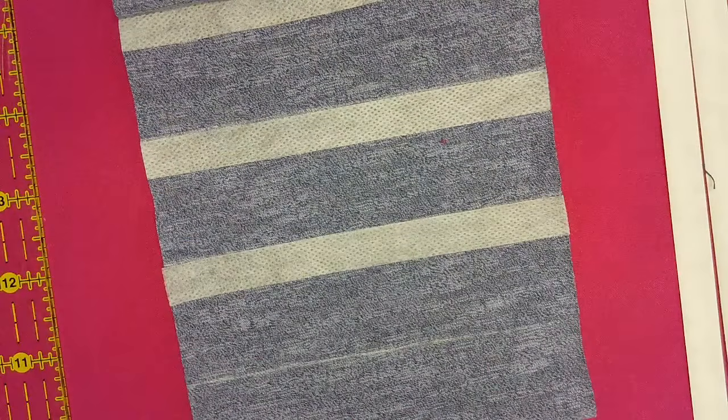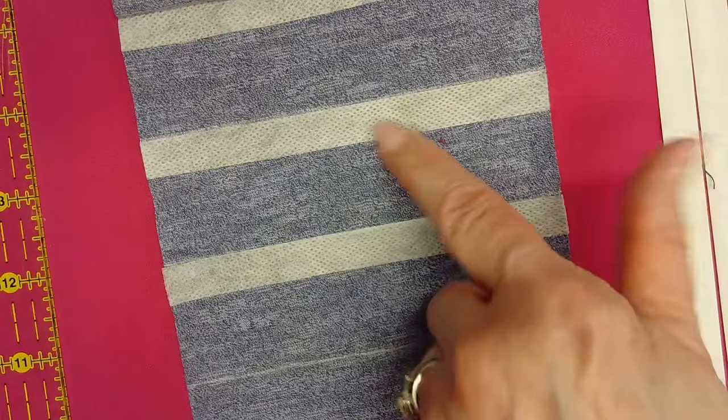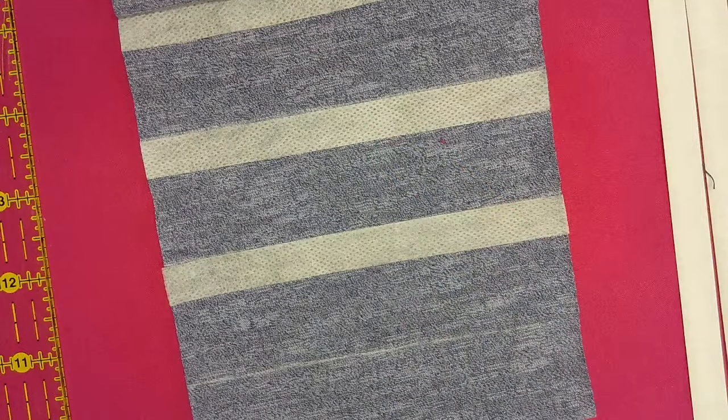So if you have a knit garment or another type of knit project, I can't think of anything else off the top of my head, and you say, oh, it's so plain, there's no print on it, I wish I could add something to it, keep this in mind. This would also work for a variety of other types of embellishment as well. But today we're just going to stick with the rolled hem pintuck.